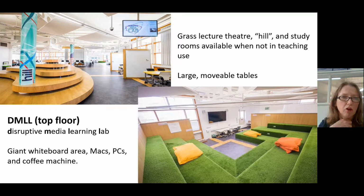And the top floor of the library, floor 3, is the Disruptive Media Learning Laboratory, or DMLL for short. This is one of those group study areas. It's quite a relaxed, informal area. This is where you will find the subject librarians. So if you did want to see me for any additional help, you'll find me on floor 3 of the library when I'm on campus.